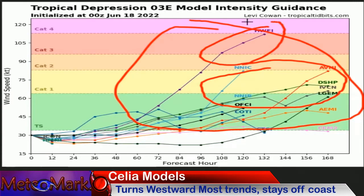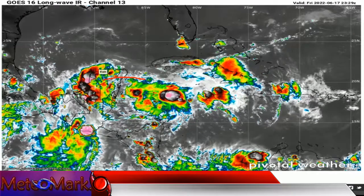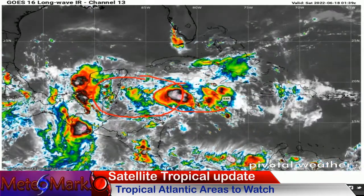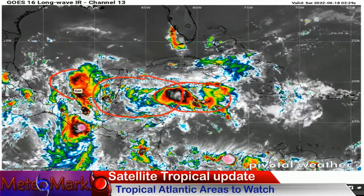We do have some models bring it up towards Cat 2, Cat 3, but I think there's a pretty good chance we could make a run for Hurricane Celia here. All right, Invest 93L. Look at this mess. You got big old convection blobs well to the east and west of the center here, but right where it matters, it's very little firing here.